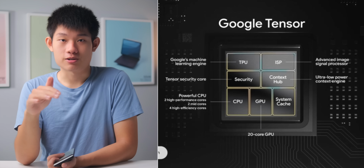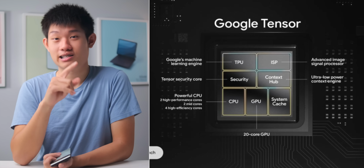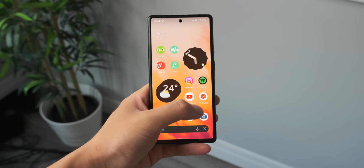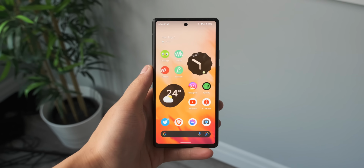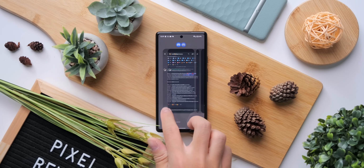Now here's where the differences end between the two phones, the performance and the software. Both of these phones use Google's new flagship Tensor chip with really powerful AI for smart features and smooth performance. Apps open up very fast, animations across the UI are very fluid, and I haven't noticed much stuttering or lagging, if at all, with either of these devices. Apps also stay open in the background most of the time, which means you won't have to constantly reload apps when switching between them.